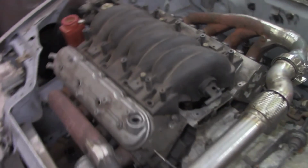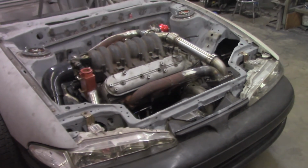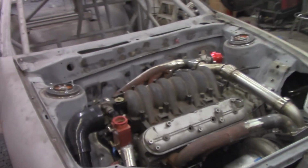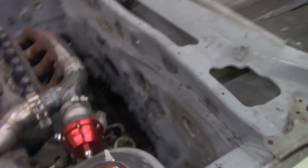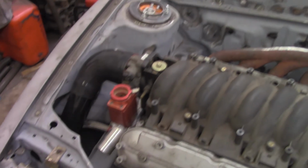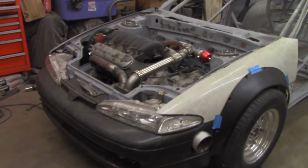So I think that's about where we're going to cut this guy off for the first episode. I think the next episode is going to be some fabrication. I believe we're working on this, which is already done, welding all the holes in the firewall shut, and then you'll notice that the frame fitment is pretty tight. We did have to notch it, so we had to fill that all in. So I'm not going to spoil too much for that. So look forward to the next one.